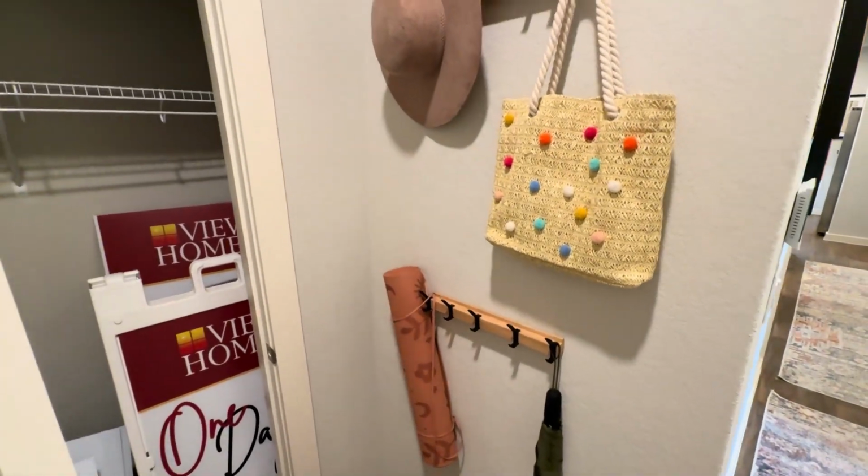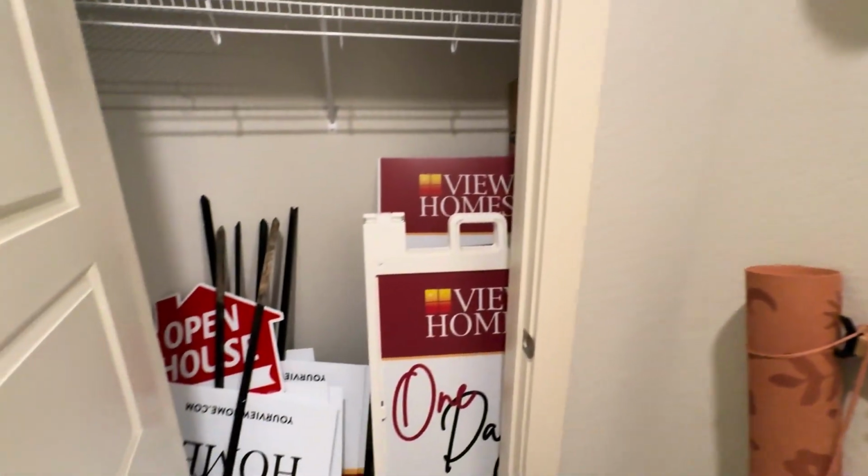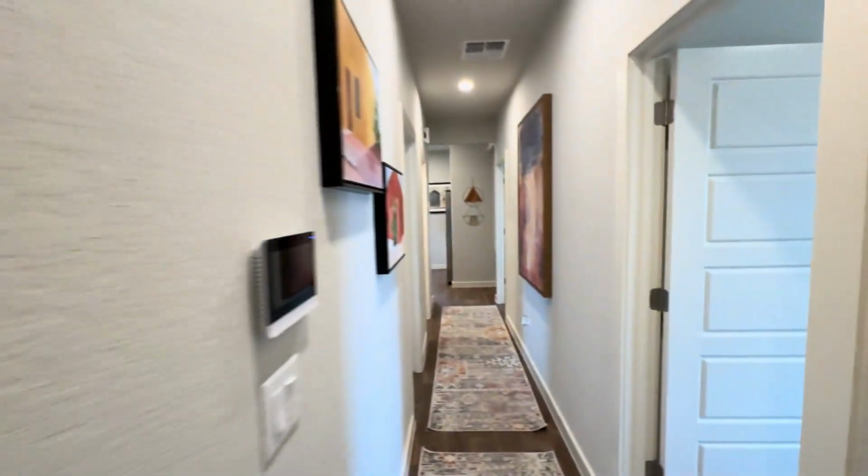You come in, here's your mud room, hang up your shoes, not your shoes, your hats, yoga mats. You can put your shoes and stuff in here, which is really great to come in from a very long day.